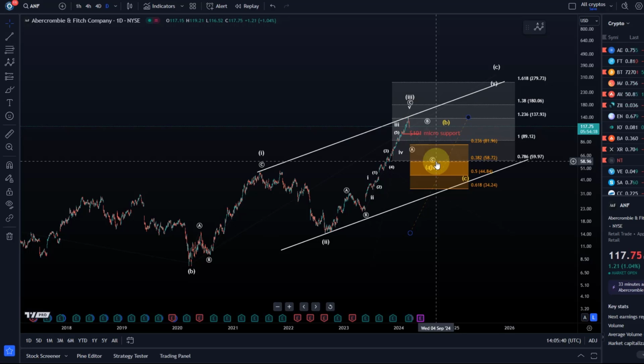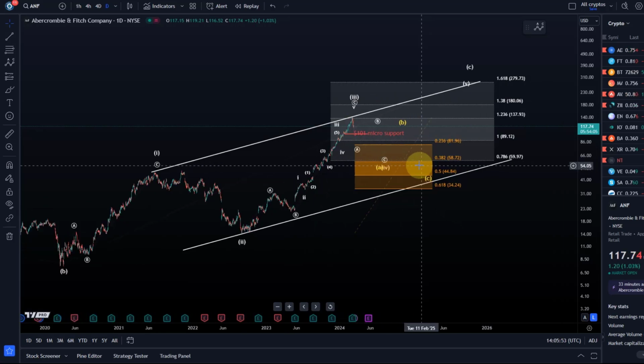Any further extension is, of course, possible in a third wave. Third waves love to extend, but it's just about probabilities. I don't see the high. I don't see it at the moment from what I can see in the chart right now with high probability. That's my update about ANF.